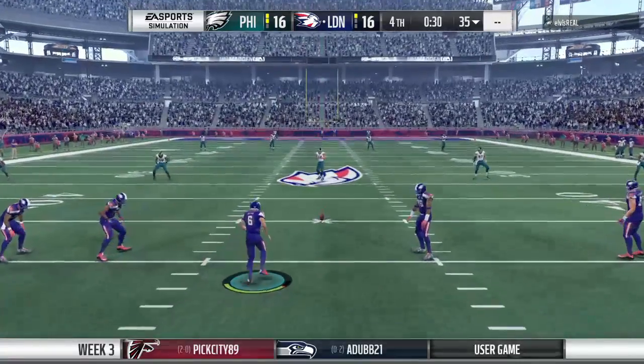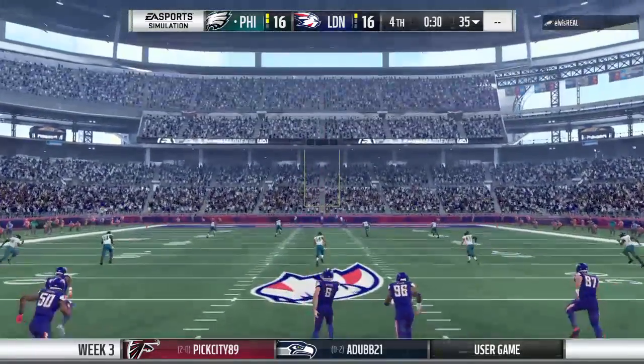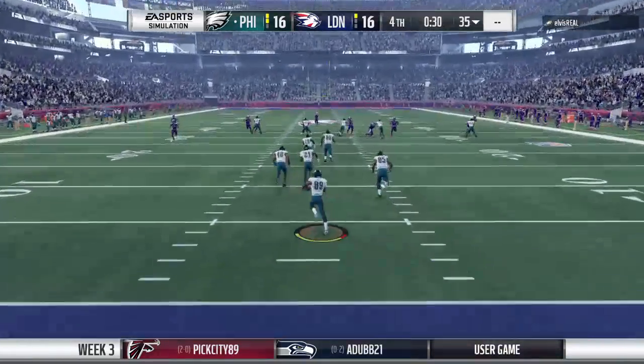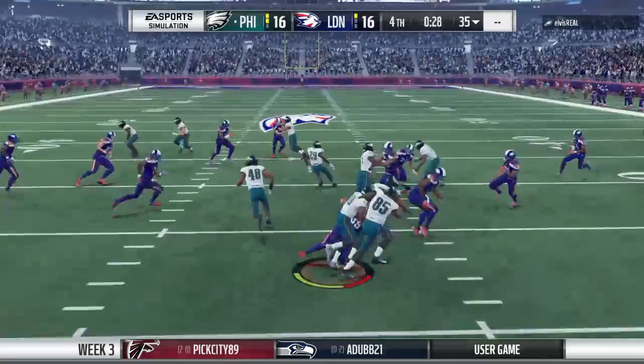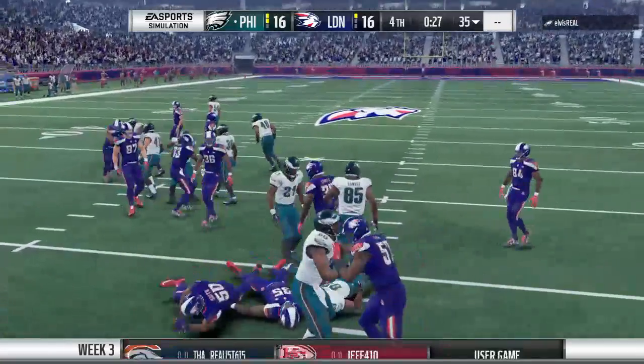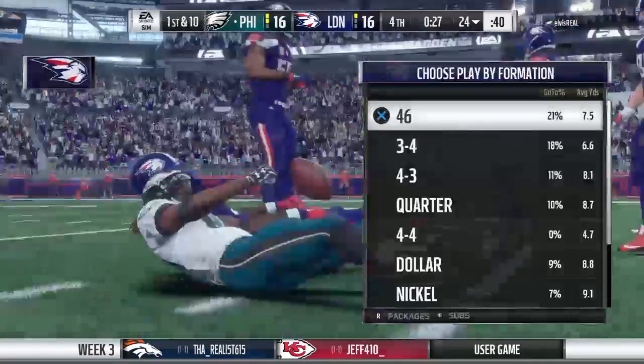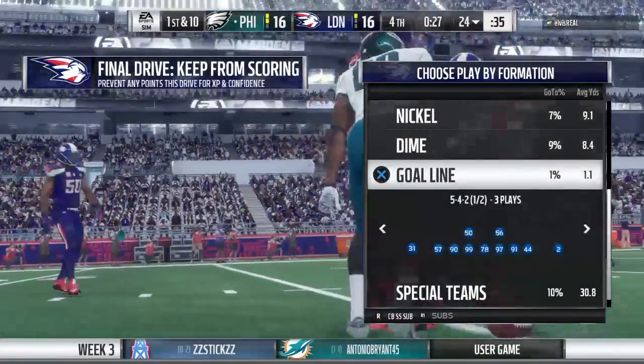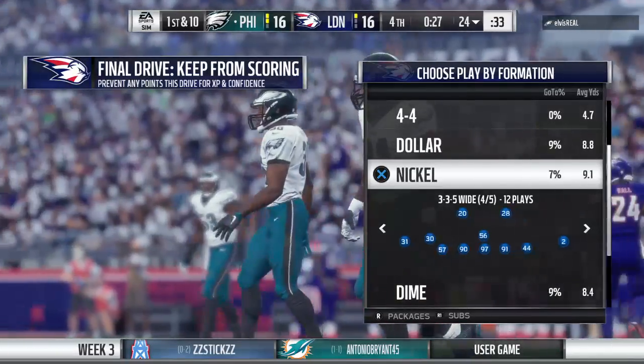Set to go now with the kickoff. These two teams all even again as we continue in this wild 4th quarter. That'll be taken in the end zone. They'll bring it back to just about the 25, call it the 24-yard line. And out come the Eagles. They have a little bit of time here to get into field goal range, not much.